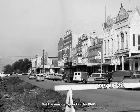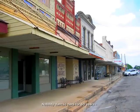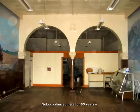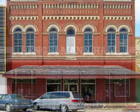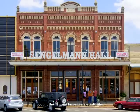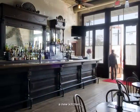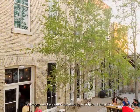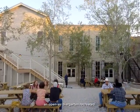But the music stopped in the 1940s and the building became an auto parts store. Nobody danced here for 60 years until an artist with Schulenburg roots bought the hall and brought it back to life. A long-vanished iron balcony was replaced, a missing bar replicated, a new kitchen, restrooms and elevators installed in an adjacent building, an open-air beer garden recreated.